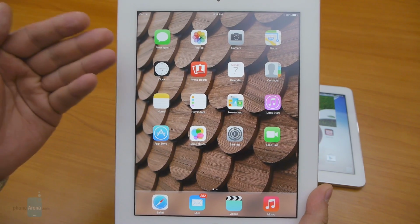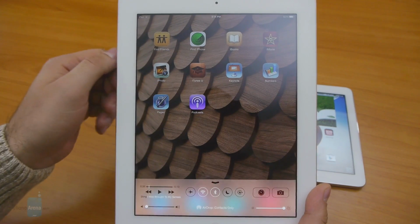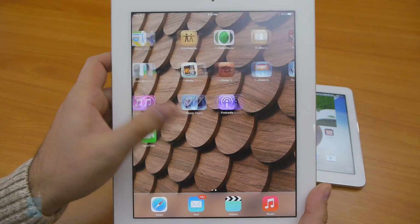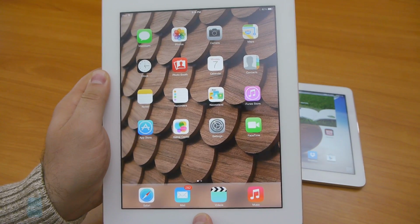Currently, the iPad 4 runs on iOS 7.02. That's the most recent version of Apple's mobile operating system. Some like it, some don't, but either way, that's where iOS is headed in terms of presentation. Still, Apple's operating system is among the best of its kind.